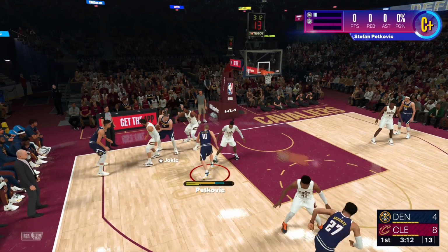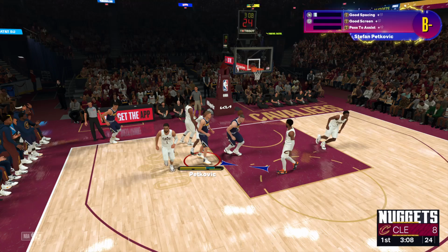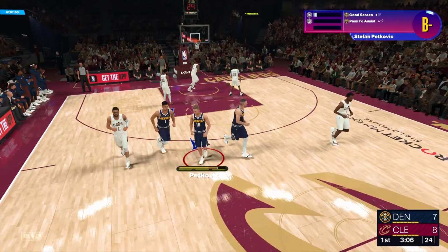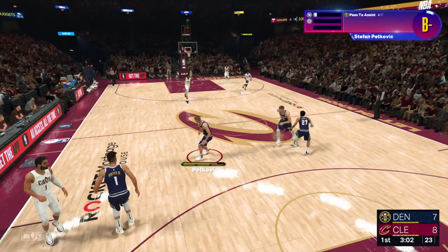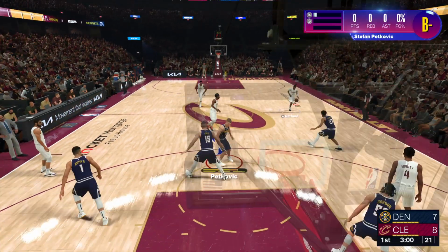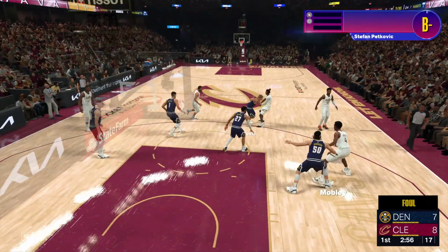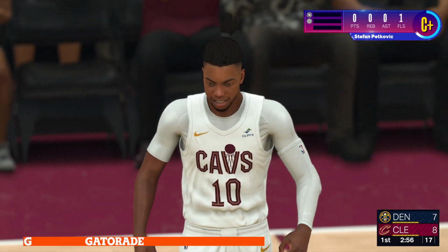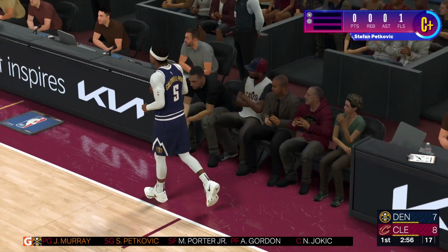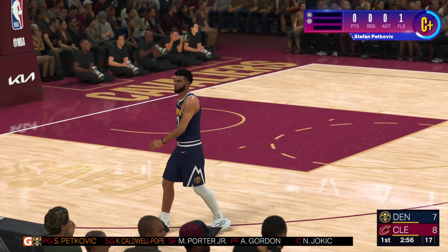Here's MP. Tristan Thompson picking up that last bucket. That's good from Porter on the assist by Jokic. Porter's got 5 points so far. Elite from the corner. Porter Jr. shoots a much better percentage from this spot. And the foul called on MP. That is his first foul of the game. Morris is checked in for Thompson. And Denver with the change here too. Caldwell Pope's checked in.